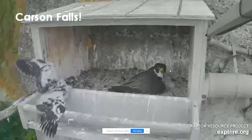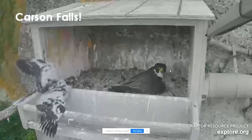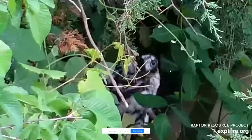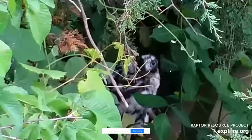Here's a couple of years prior back, we had black flies so bad with the flooding that year that it pretty much drove the young falcons out of the nest box. And you can see Carson there on the edge. He did fall. He didn't perish. We could catch him all the way down at the bottom of the bluff, about 100, 120 feet down at the base of the bluff.